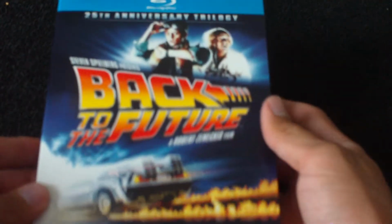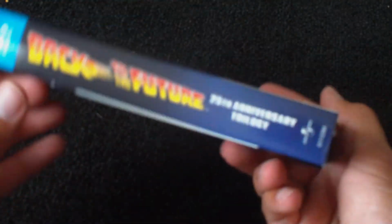That back into there. And without the slip, it looks just the same, except without the holographic and without the embossing.